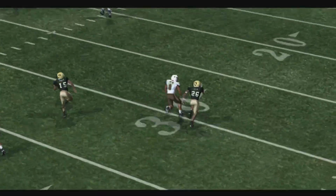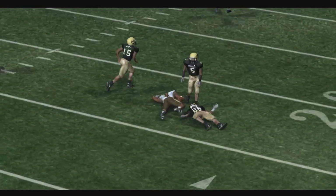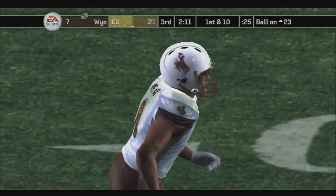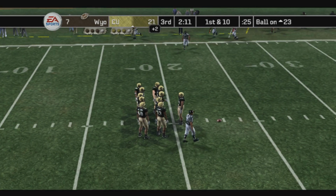Well, this guy is such a big part of this offense. If he doesn't get his numbers, they usually don't have much success moving the football. And that's why he's so valuable to this football team, Kirk. He's a big-time college football player.